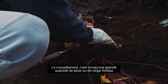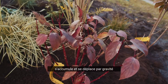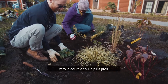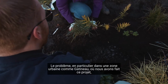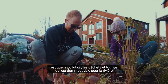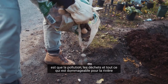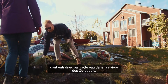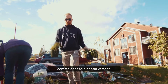And so what runoff actually is, it's basically when there's an accumulation of rainwater or melting snow or just lots of water in one place, it works alongside gravity and goes downhill into the nearest stream or river. And while that can be a problem, especially in urban places like in Gatineau, where we did the project, is because if there's any pollution or any garbage, anything really that's not natural or that can harm the river, the water can take that and bring it into the Ottawa River or any watershed in general.